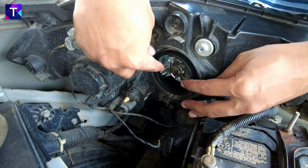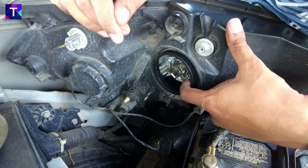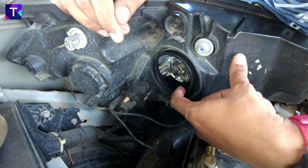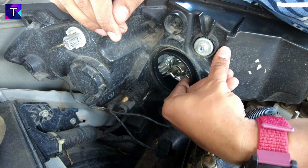So I kept this aside, and if you can see here are the 3 pins of my Philips Xtreme Vision bulb. In order to remove this bulb, you need to open up the steel wire holder. So for that purpose, what you need to do is go ahead and press on the steel wire clip right here and then just swing it around so that it unbuckles itself.